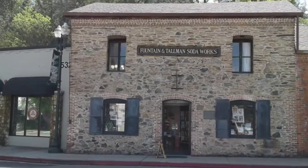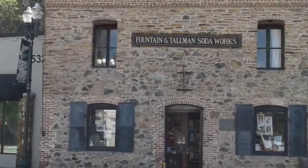Welcome to the El Dorado County Historical Museum on Main Street, Placerville. This is the Tallman Soda Works building originally that was then deeded to the Historical Society. The Society is accepting membership. We're interested in representing the history of Placerville. This building was constructed in 1852, so it's one of the last remaining old buildings on our main street from the early days.